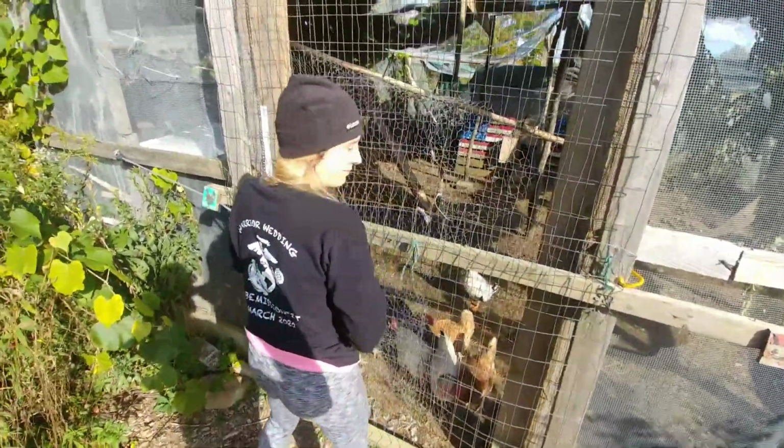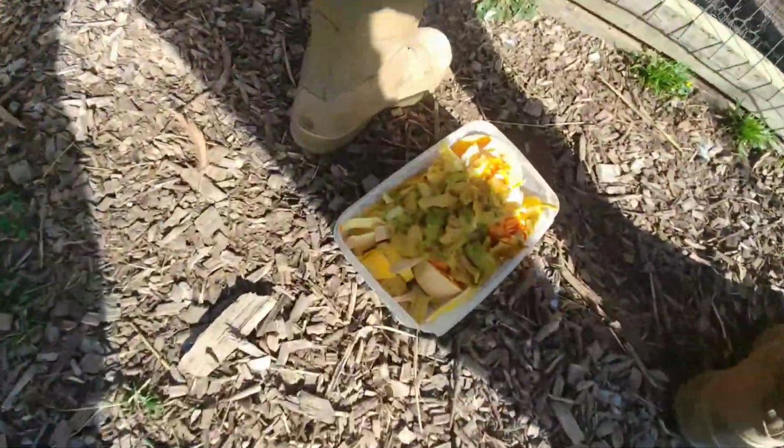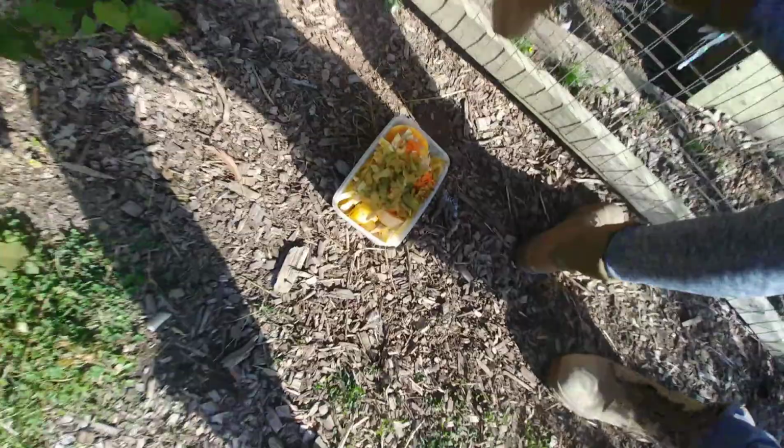Okay, baby. We're giving them some, these are the skins and stuff from some butternut squash.